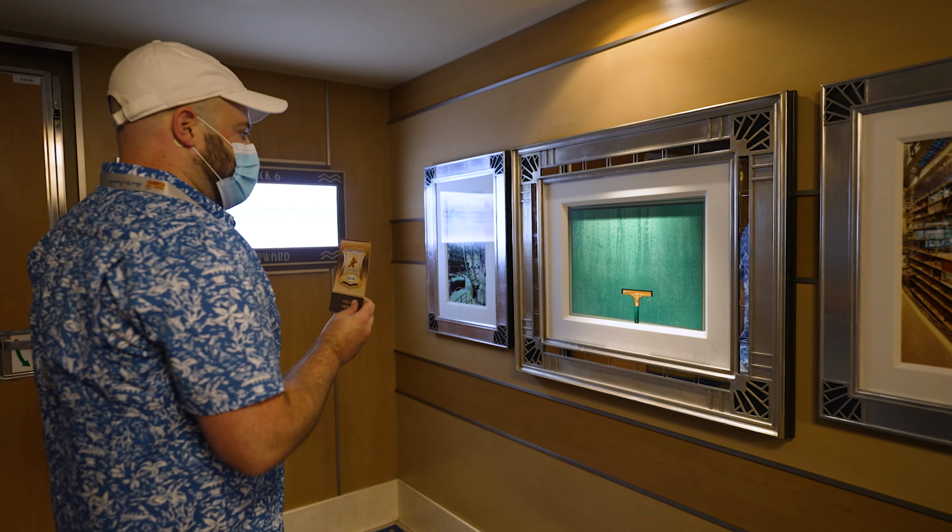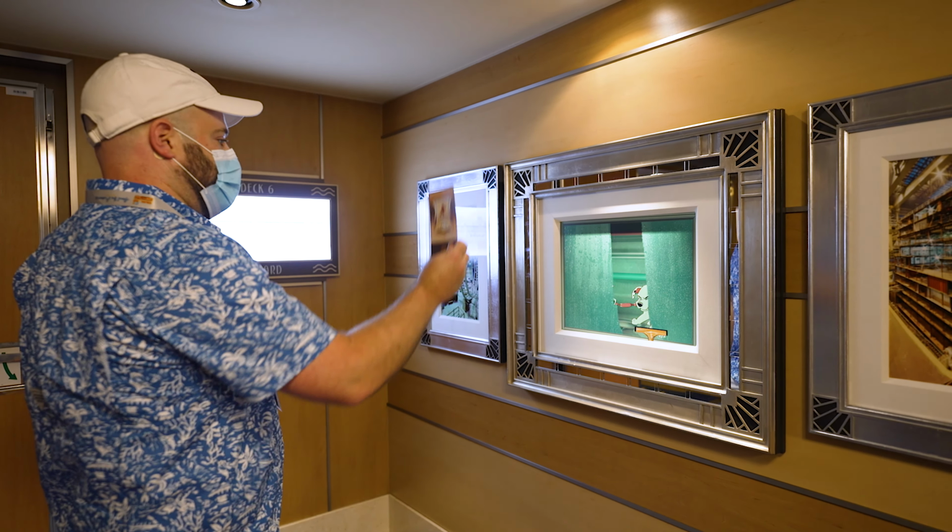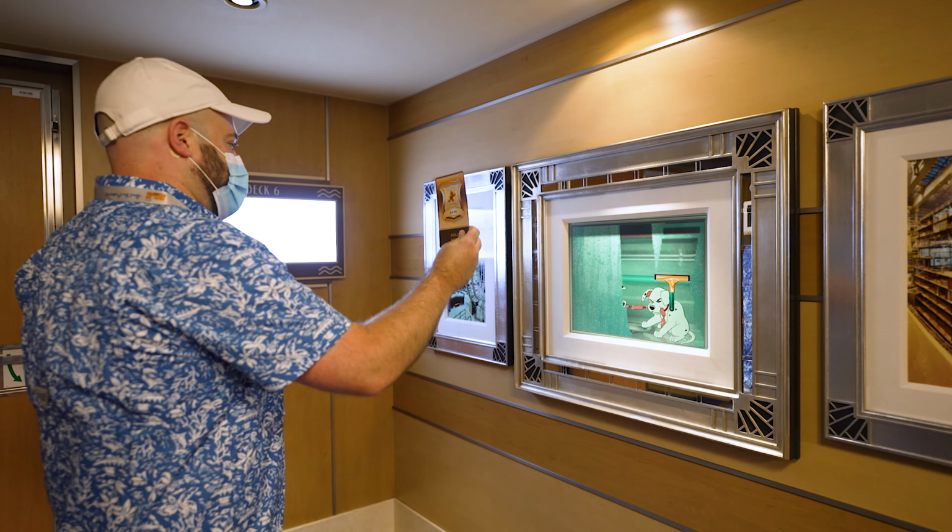Gosh, we can't see through that window. Good thing you're in squeegee mode. You know what to do.